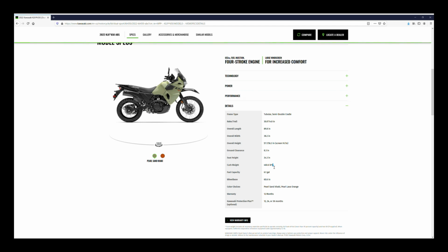Curb weight for this one. Now, it should be with fuel and everything else. 460.6 pounds. So 460 pounds. It's still a big, heavy pig. And a 6.1 gallon fuel tank, that's about what they've always been. They say they've redesigned all that stuff, and it looks to me like the gas tank is shaped a little bit different, might give a little bit more room right through here for your knee, and that's good.